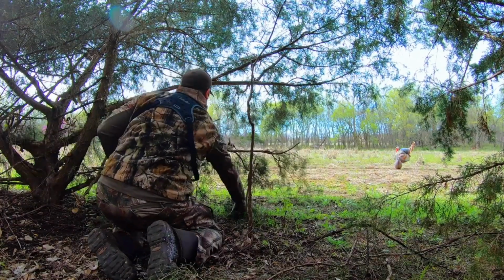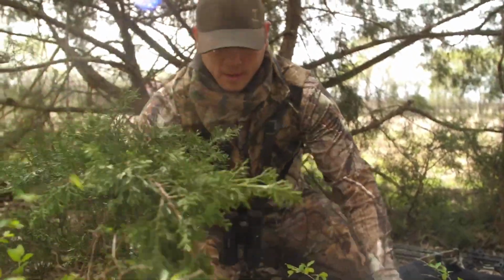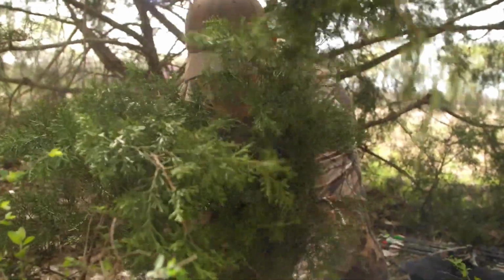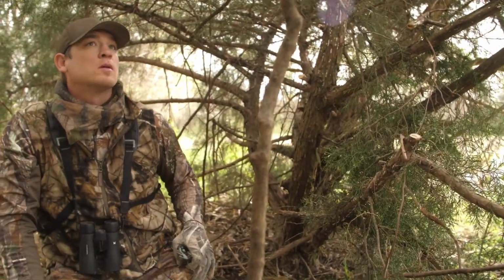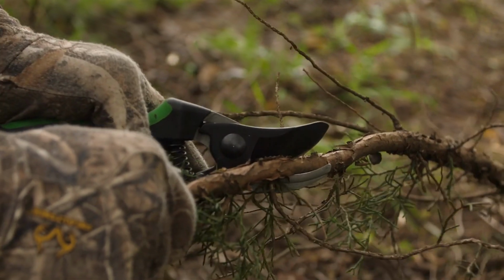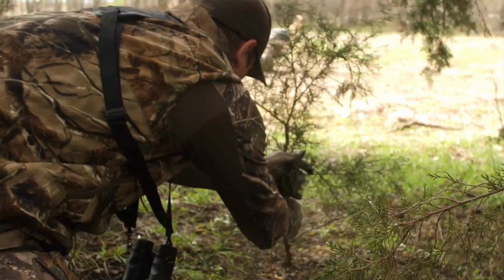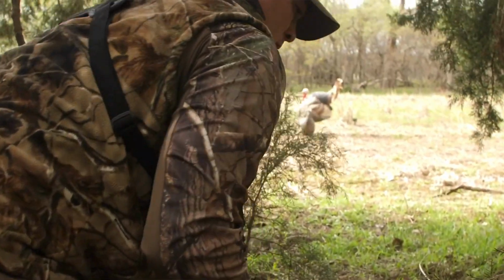And you need to be careful, make sure that it's legal wherever you're hunting to cut branches and things like that to make a blind, because it's not legal in all places, so you might just need to use what's already available there. So do your research, know your laws. Okay, so some type of concealment is still necessary, but you don't necessarily have to buy it.